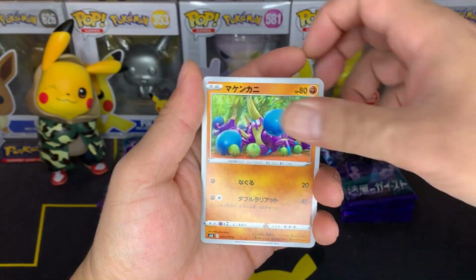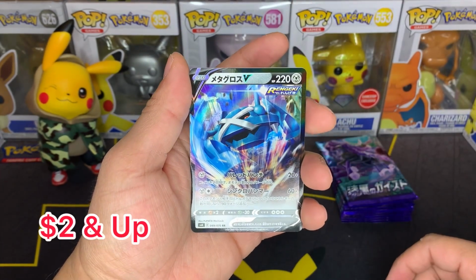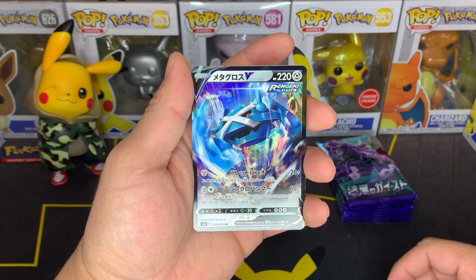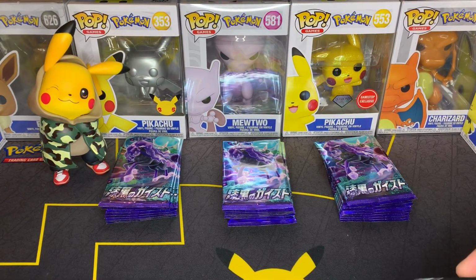Crabrawler. Psyduck, which ended up in Evolving Skies. Oh, first one of the day. Pika Papa makes a hit. And Metagross, that's 2 points. Pika Papa's in the lead. Yep, and a Scroll of Skies. There we go. First time Pika Papa's in the lead.